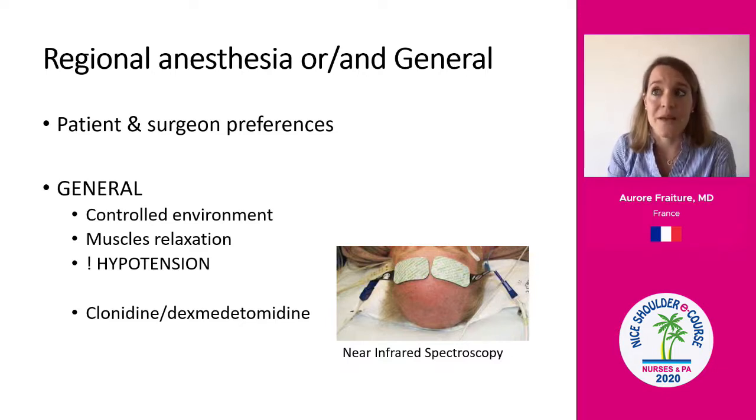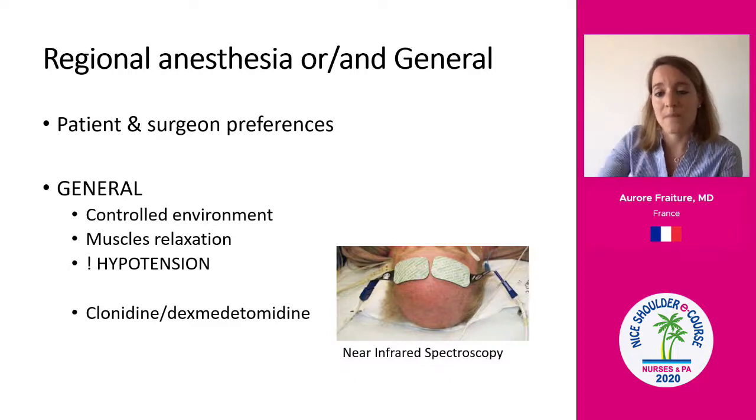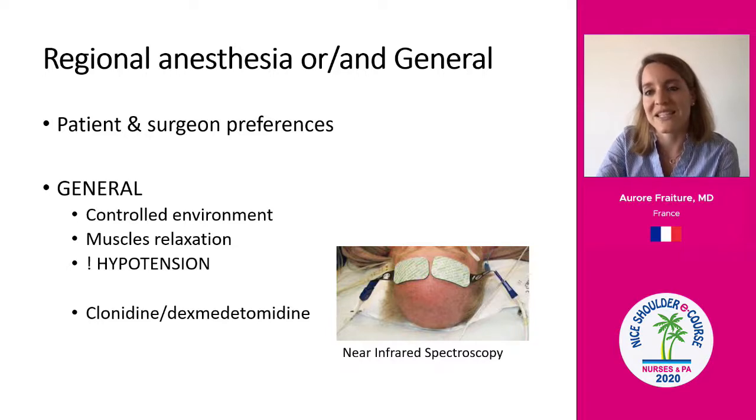But there is controversy about controlled hypotension in the beach chair position, because it's rare, but some neurovascular injuries have been reported. So blood pressure must be carefully monitored during general anesthesia in the beach chair position, as well as the cerebral oxygenation saturation with new techniques like NIRS. NIRS is near infrared spectroscopy to control the cerebral oxygenation saturation. We need to use these new techniques to improve the safety of general anesthesia.